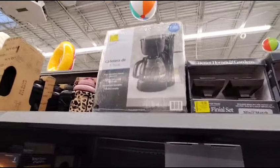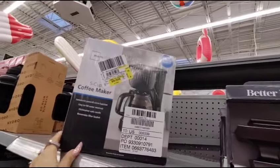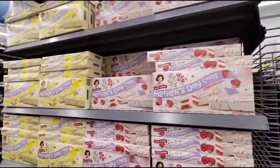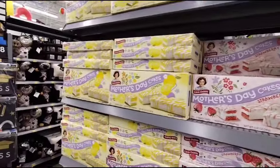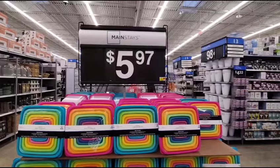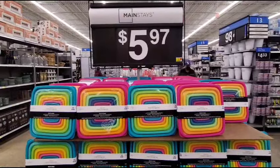All right, they do have this coffee maker for $5. And it makes 5 cups. And it's by Mainstays with a 1-year warranty. So that's a good deal. And they have the Mother's Day cakes in strawberry by Little Debbie. And then they also have them in lemon as well. And they have the food storage sets for $5.97. And you get a set of 7 with the accompanying lids as well. Great deal.